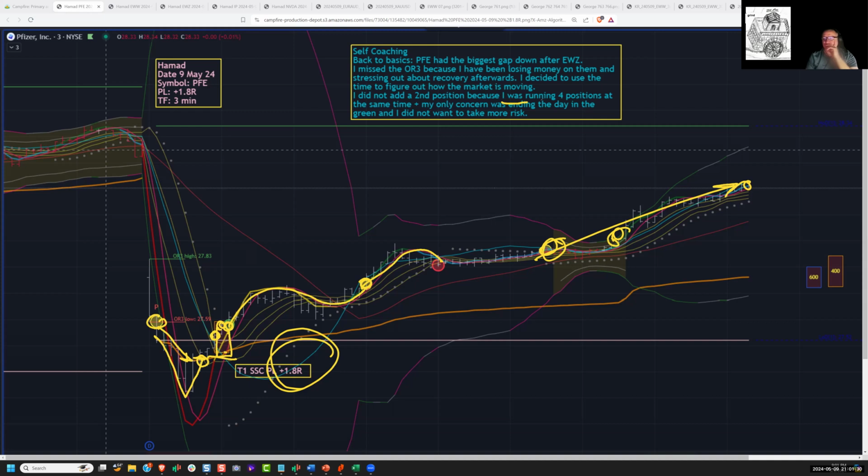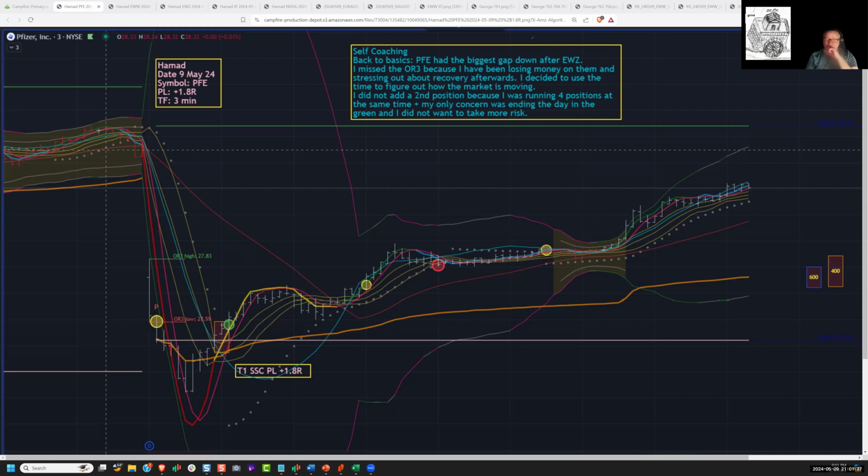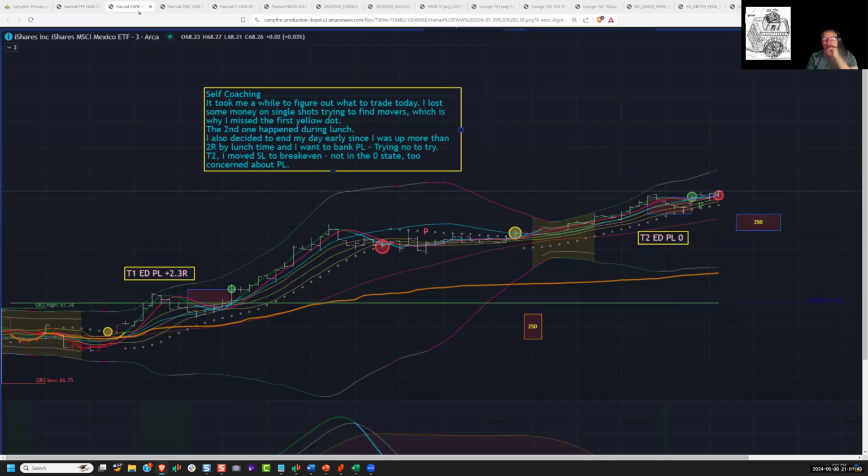He was already fully committed, so he didn't take second positions. This was probably better than the other positions you had on, if I recall. This is a nice entry here. This is EWW. Who knew?